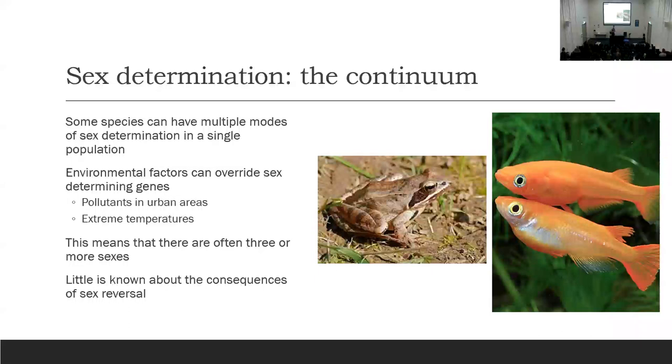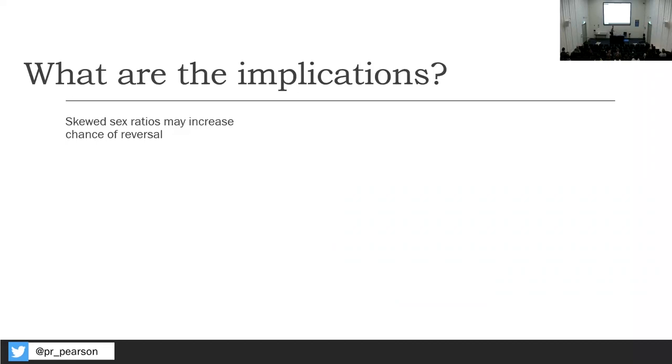So what are the implications of sex reversal? We have potentially skewed sex ratios, and that may increase the chance of reversal in populations. So if there are more females that are sex reversed by temperatures, and temperatures are warming, you may get a skewed ratio there. There are also transitions that may lead to a complete switch of modes of determination. And I'll give you a little cartoon example of how that could happen in just a minute.